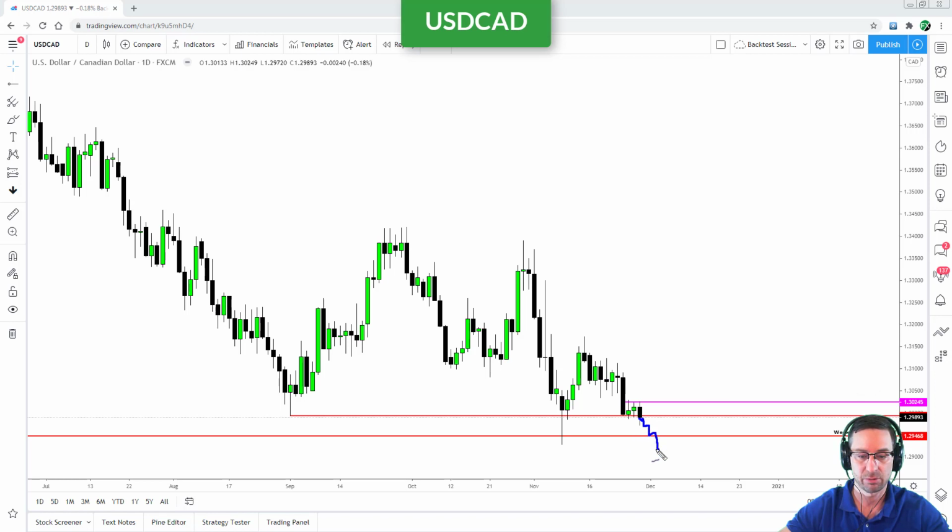So it is possible that we're just going to grind lower, and if we do grind lower, then again we just wait for new lows to form, and then again we wait for signals that the market might give us a bounce. However, if we do retake this level and perhaps come above this consolidation level, then we can start hunting for longs to take this market higher.